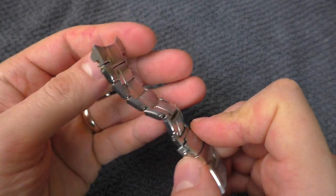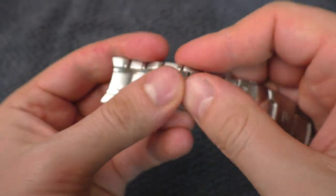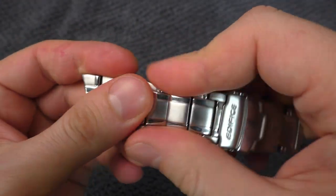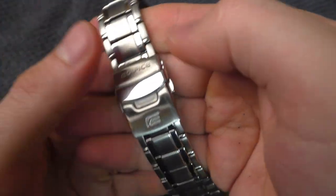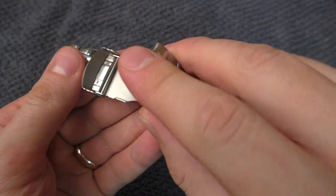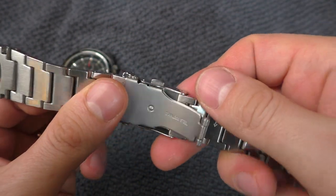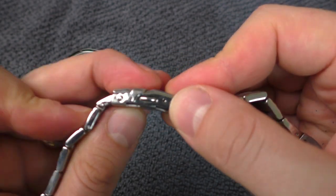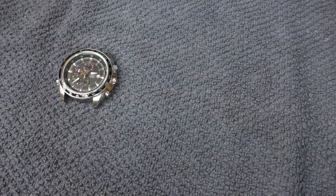Solid links, solid end links, and all the edges, all the corners are rounded so nicely. This thing feels wonderful. Really, really good quality bracelet. Absolutely wonderful. The only letdown is this clasp. Even though the clasp itself doesn't have any sharp edges, it has a little bit of free play. Maybe that's because it's not a new watch, but that little bit of free play gives a sound of cheapness a little bit.